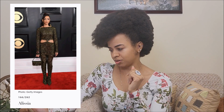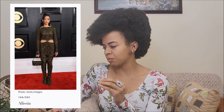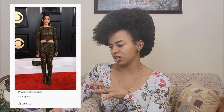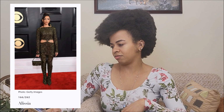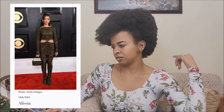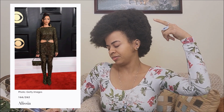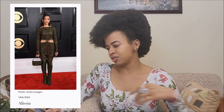I don't know if the shoes are attached to the pants and to the skirt, but I'm wishing those were just pants and a skirt, and the top should be hemmed so you can see her waistline. And then pull the hair back. High pony. I mean, obviously she's promoting Valentino, and I really like Valentino, but this is too heavy.